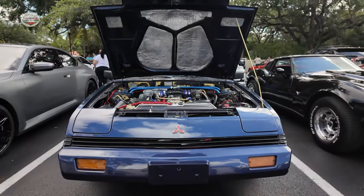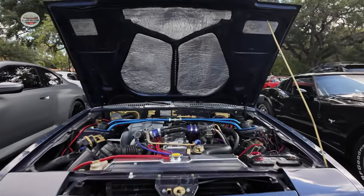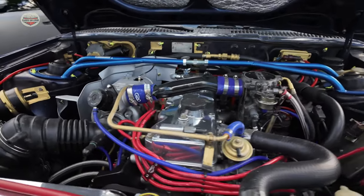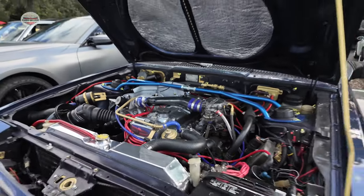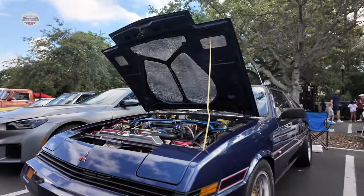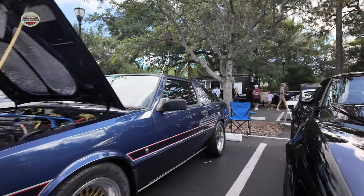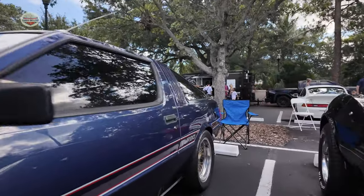Mitsubishi Turbo. Looks like some type of 80s Mitsubishi. Let's take a look at this engine. Nice and colorful. Very cool. It is the Turbo. Check out the rims. This is definitely 80s. This is my style.